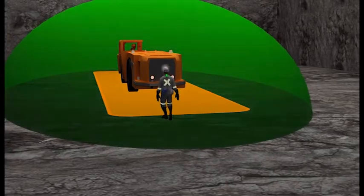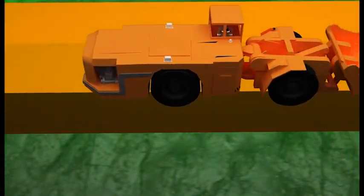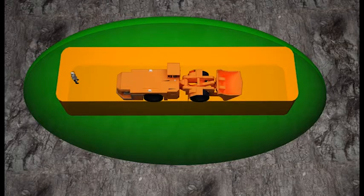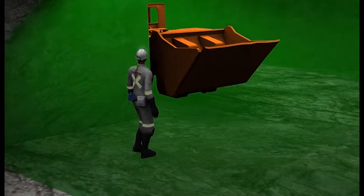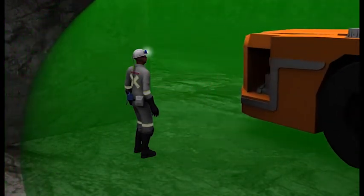Here is a brief explanation of the hazard fields. The yellow field is called the slowdown hazard field. When the pedestrian enters this field, both the operator and pedestrian will be warned. You are not allowed in this field as it is too close to the machine for your safety. The hazard field is shaped to allow a machine to pass while you are still in a safe position.